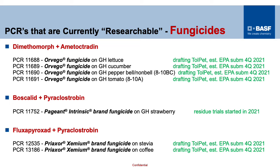The final fungicide project that's currently researchable is fluxapyroxad plus pyraclostrobin, and this has two projects, one on stevia for Priaxor Xemium brand fungicide, and the other on coffee. Tolerance petitions are being drafted for these two projects, and the anticipated EPA submission date is fourth quarter 2021.